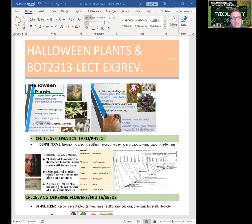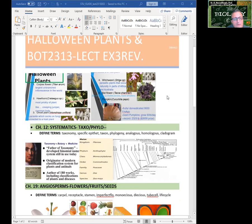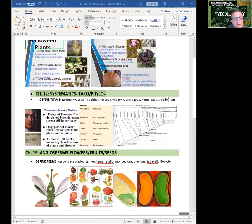So these are the 6 Halloween plants which we cover in this review. So we have 3 chapters. Chapter 12, which is systematics, which is combo of taxonomy and phylogenetics. As you know, the phylogenetic part shows the relationship between different taxons.